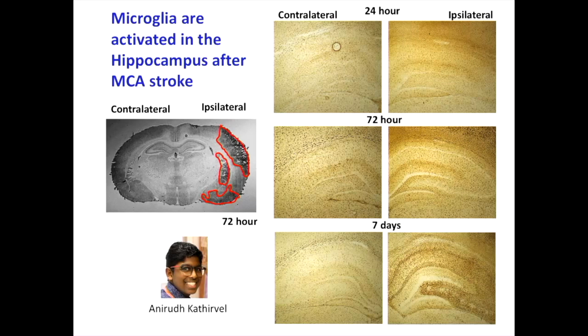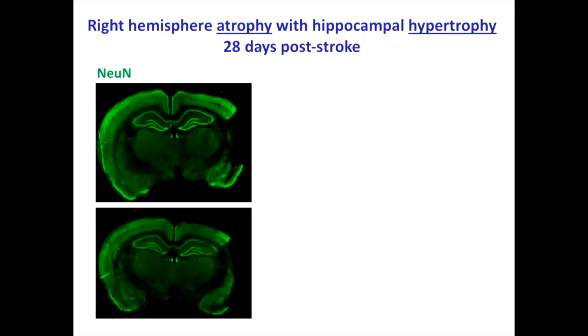So what does this mean? And just to remind you, in this model of stroke, we don't get immediate acute injury in the hippocampus. So bearing that in mind, I've gone back and had a look at some of our NeuN staining. Now, NeuN is a stain for neurons, in some of the work that we did 28 days after stroke.